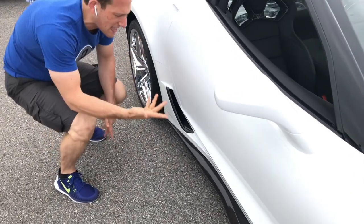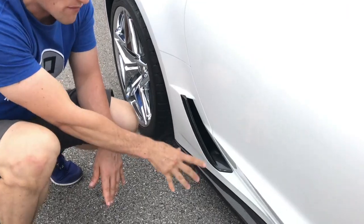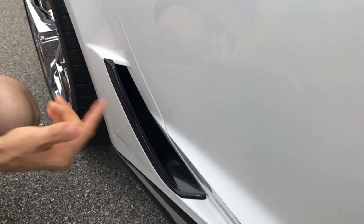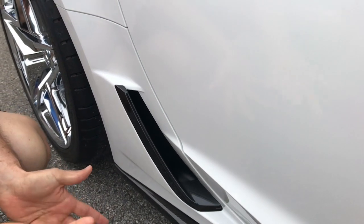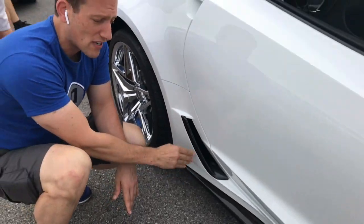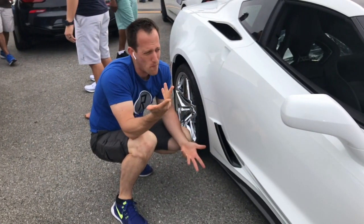Now, one place I think that if I'm going to give another zonk on this car is this vent right here. This should be carbon fiber. This is a ZR1. At the end of the day, you're looking at a $120,000, $140,000 car. Got to have the carbon fiber to match it down here. So maybe right there is a place where they could change it, but no big deal.